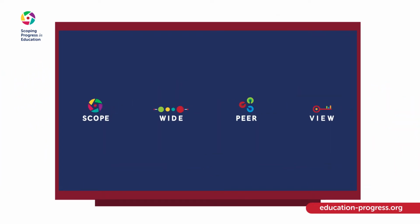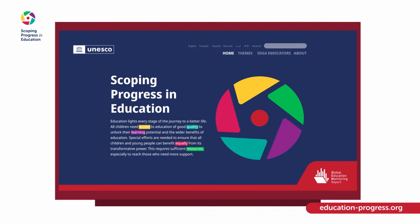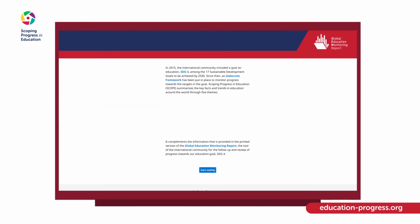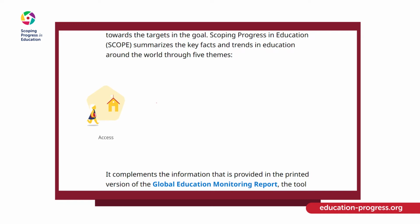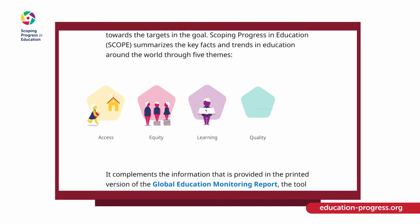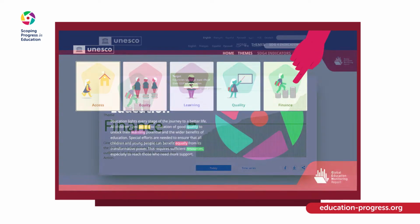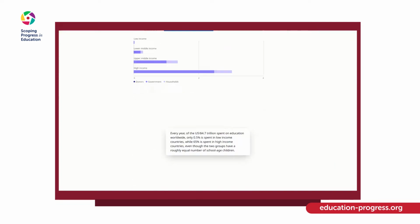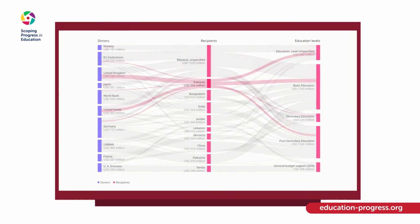Scope is one of the four online tools designed by the GEM Report to monitor progress towards our Common Education Goal, SDG 4. It uses data visualizations to show education progress split into five key themes: access, equity, learning, quality, and finance. Accompanied by a narrative, the website allows far more space for you to digest and explore the information than is possible in any printed product.